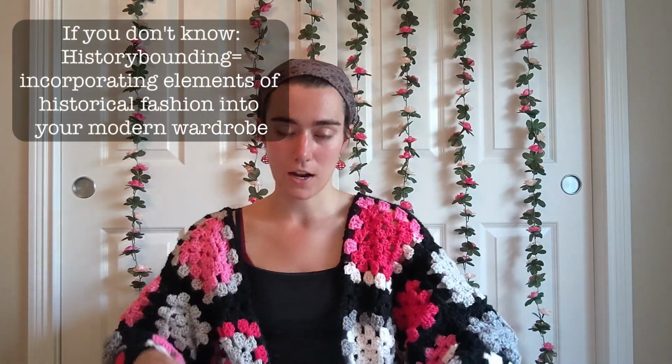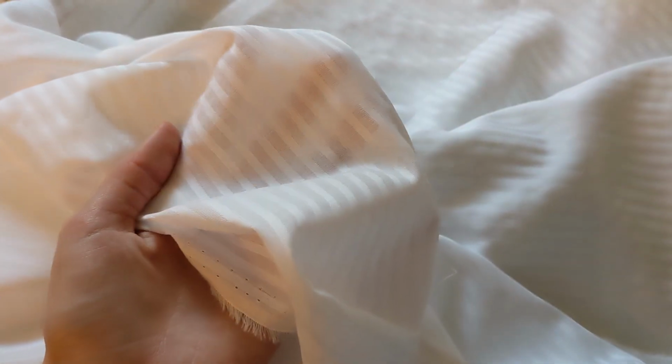First I got this. I'll have a close-up shot of it, but this is a white cotton. It's very thin, very light. It has this stripe woven into it that's absolutely beautiful. This is going to become a wardrobe piece. Specifically, I'm going to be using a pattern for an Edwardian shirtwaist. I'm planning to use the Black Snail Patterns Edwardian shirtwaist.